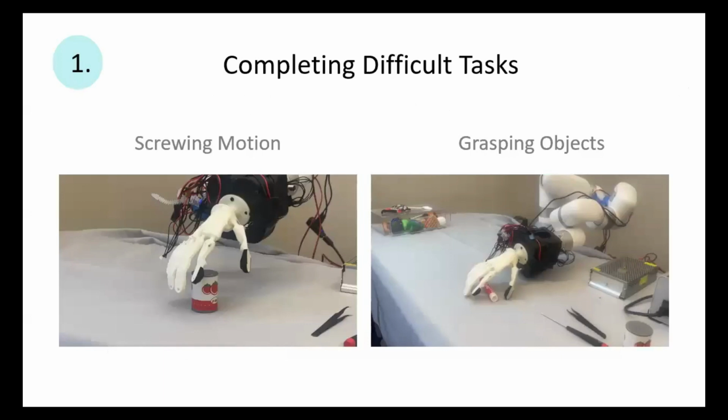So first, of course, we started by completing these difficult tasks. I did a lot of this by hard coding motor positions, where each motor is controlled on a range from 0 to 1, and hard coding these poses into the hand, ideally using only 1 or 2 poses to be able to do either a simple screwing motion or a simple grasping motion.